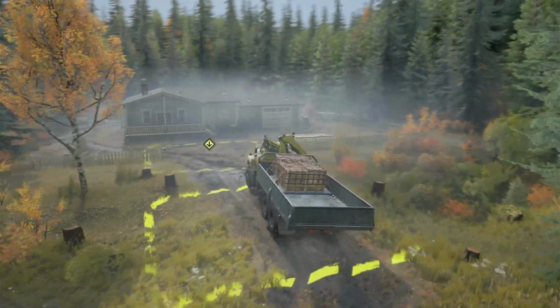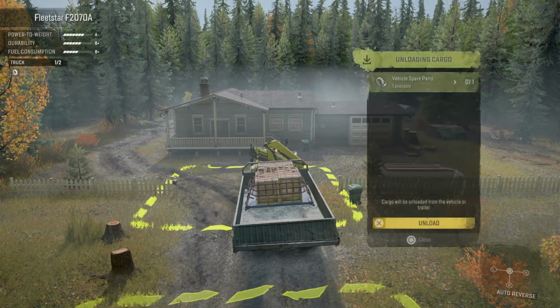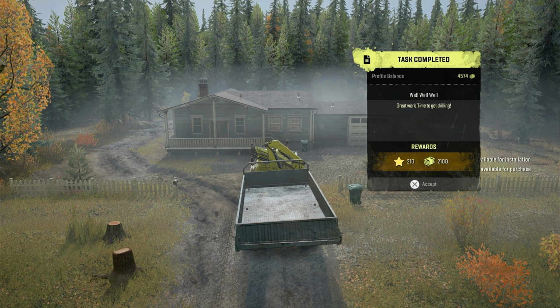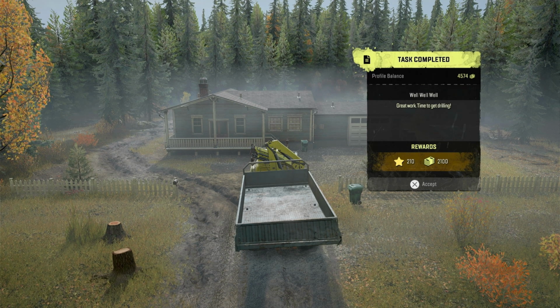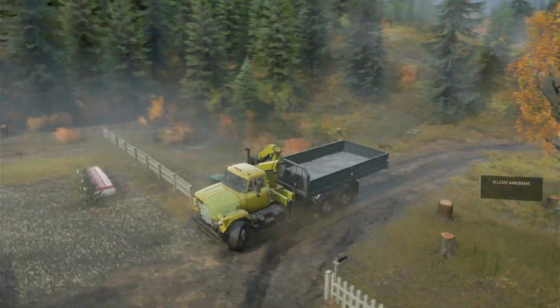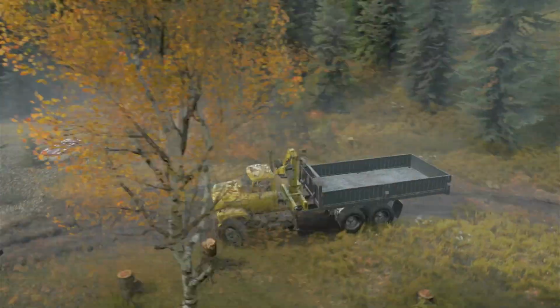Alright, let's get this delivered to Bill. There you go, Bill. That is going to give us 2,100, which is great. And we have ranked up to level 6, which is also great. Great work. Time to get drilling. Is he doing drilling up here? It's a bit of a weird place to do some drilling, Bill.